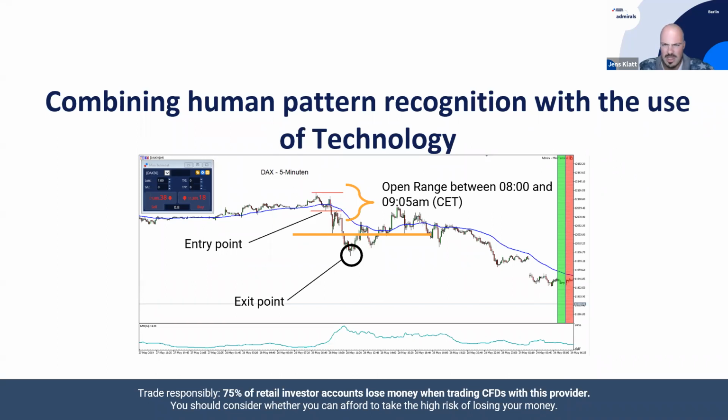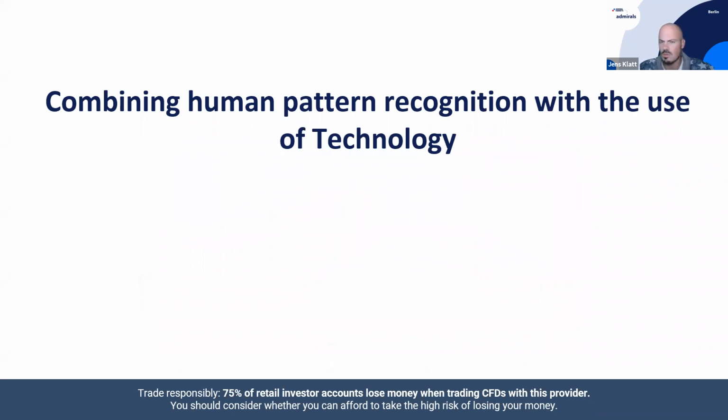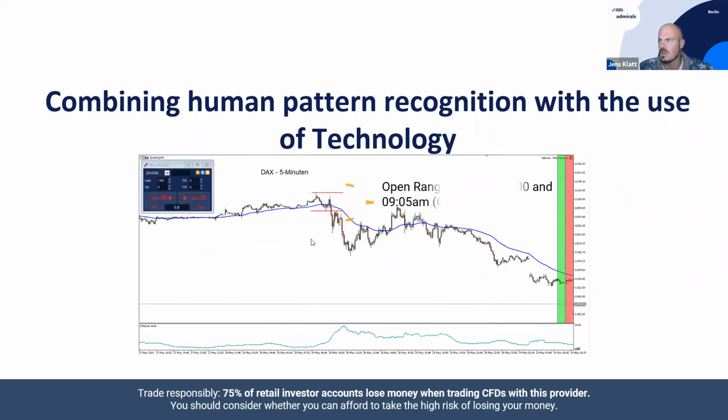And by the way, let me just take this out. This is a little irritating. What's the reason for that? So let me just go once again. So I enter the market here with a break lower, and then I have the exit point here with a risk reward of 2 to 1.